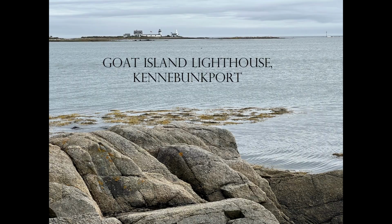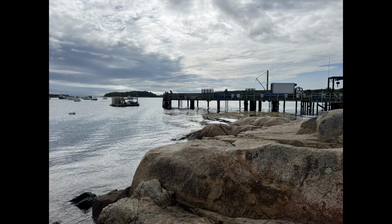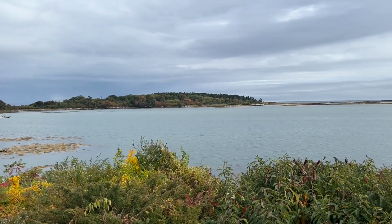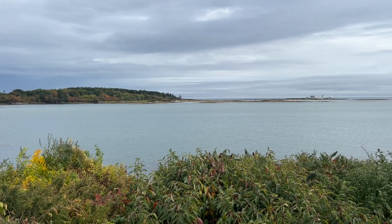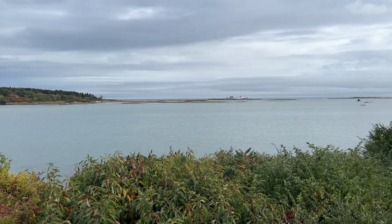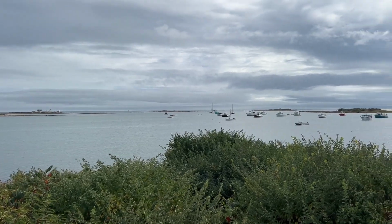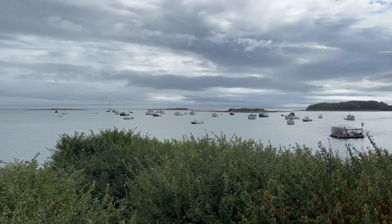Next, we head south to Cape Porpoise near Kennebunkport, where you can get views of the Goat Island Lighthouse. The Goat Island Light was established in 1835. The original station was upgraded in 1859 to a current brick tower with a fifth order Fresnel lens.